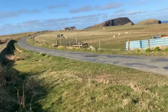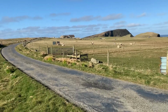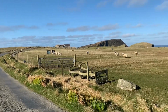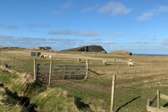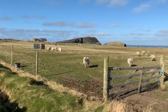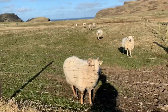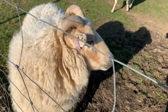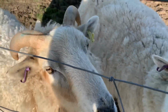And just a quick walk down the road to the others. So I've got 10 in here. One just coming to the gate now with the horns. That's Curly Whirly. He's basically just a pet. But he lives in with the yows during the year, and he sulks terribly badly if I separate him from them, so he stays in with them.